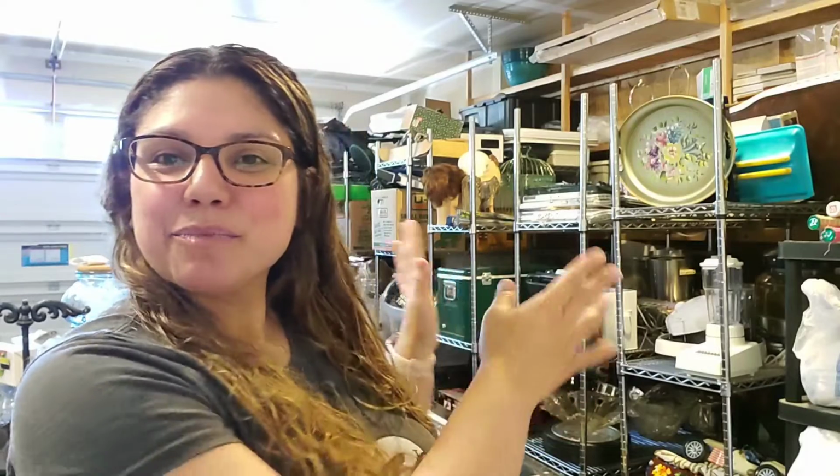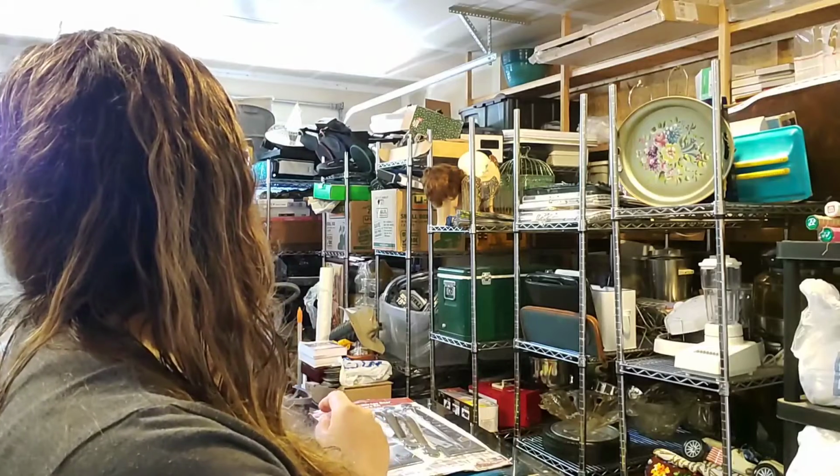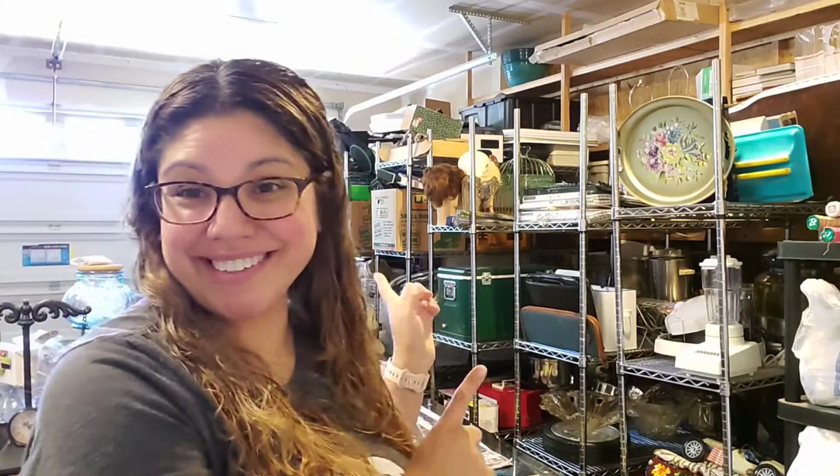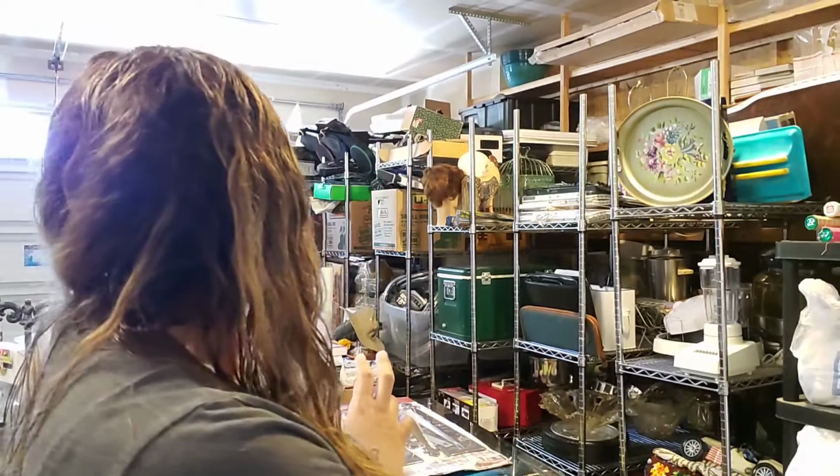I have 1, 2, 3 racks of items that have already been listed and are for sale currently at the store. And I have 1, 2, 3, 4 that are full of unlisted items, plus a really large section here that needs to be sorted and put up for sale.